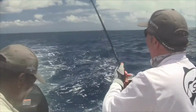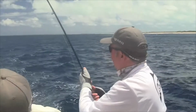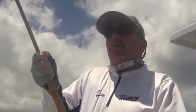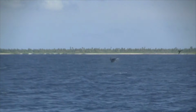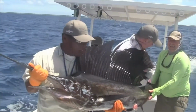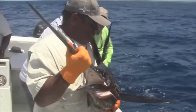Right, there we go. So we've got one, we've had the teasers going there, and we've had a couple of fish come up to them. So you've got to just rip those teasers back out, and then that fly's got to get down there. This one, you've still got plenty of go. Whoa! There he is. That is amazing. That's a belter. Absolute belter.